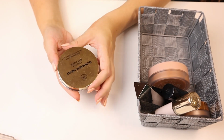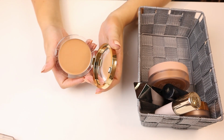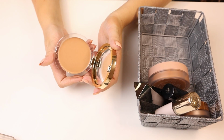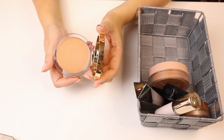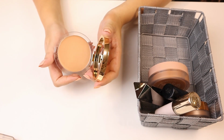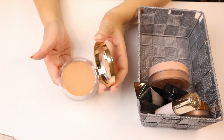Then this BH Cosmetics Summer Heat Cream Bronzer is way too yellow for me, but I do like the formula. It's pretty new in my collection and I think I want to keep it around for now because it's new and it's still usable. I feel like it's a little bit too new to get rid of right away.